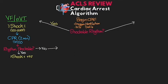If the rhythm is not a shockable rhythm, then we want to assess 2 different things. The first is if we have any signs of return of spontaneous circulation, or ROSC. If there's not, then we're going to move into the right branch of this algorithm, which I'm going to talk about in just a minute. But if we do have ROSC, then this is when we're going to move into the post-cardiac arrest algorithm, which is going to be a future lesson.